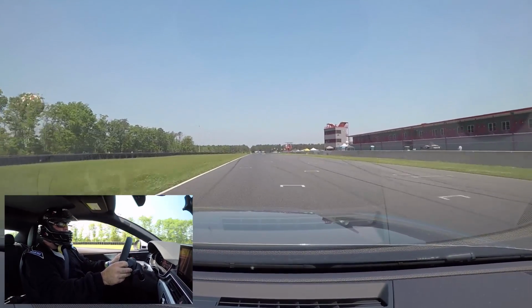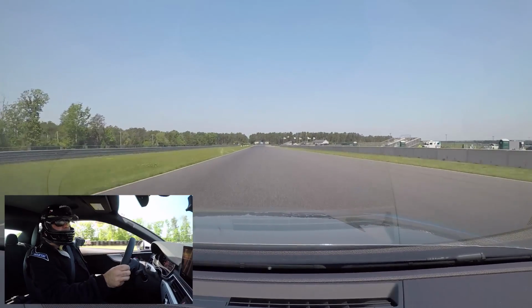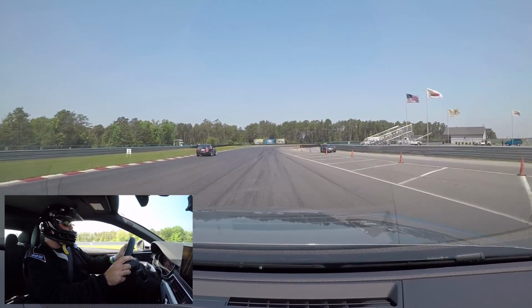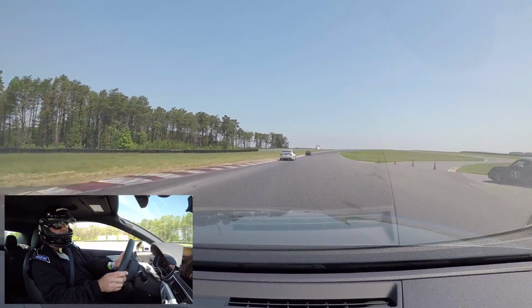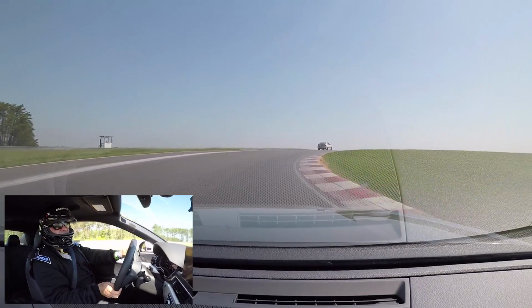Foot to the floor, there's 90, there's 100. I'm gonna pull over and give a point by to these race cars that are really going for it for lap times. Couple E36s. We jokingly refer to AER as Spec E36 because there are quite a lot of them in this series. E30s and E36s are very popular.